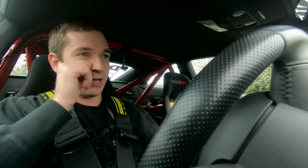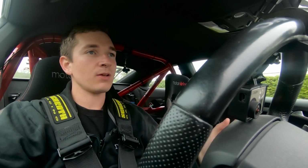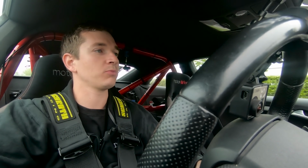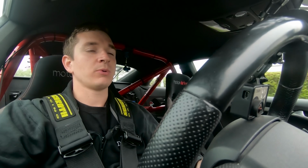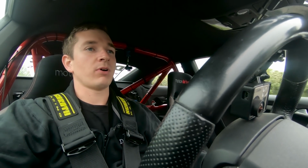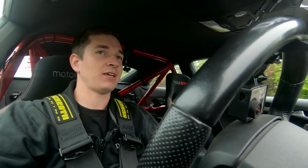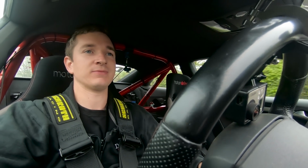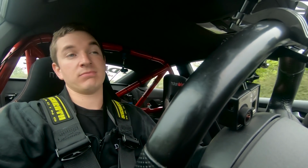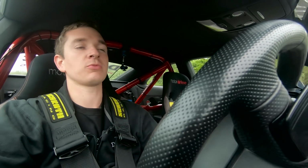There's a lot of people been asking about the brakes and why we changed them. We found that the S5 ones are absolutely fine on the road, no problems whatsoever. We didn't really see a need to change them. But obviously, with so many people saying, why not get something a bit bigger? We decided to change them. And like I said, the S5 brakes, no problem on the roads whatsoever.